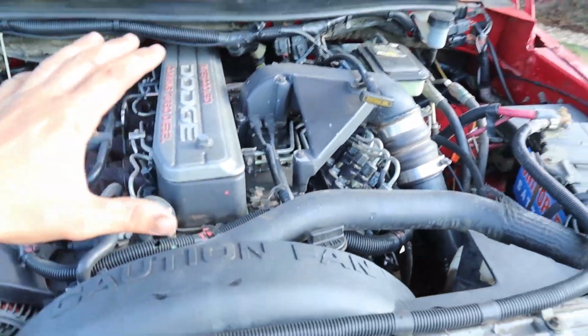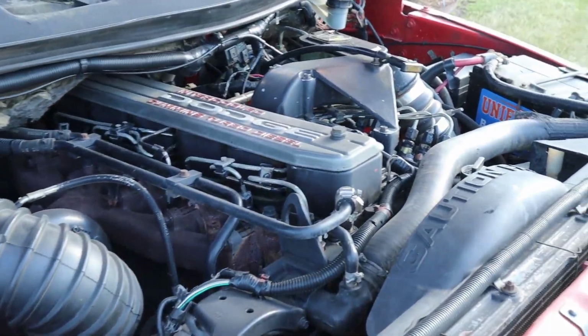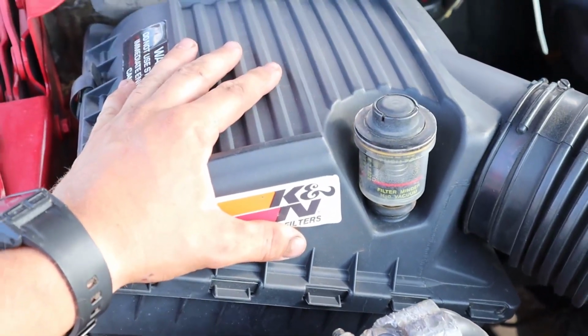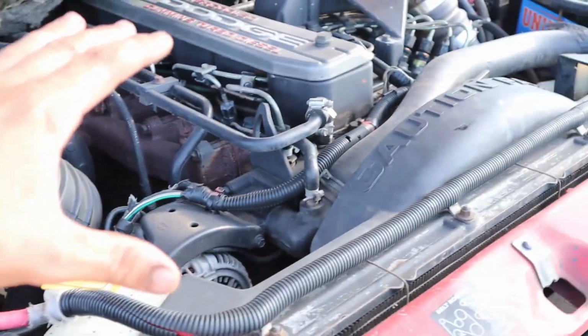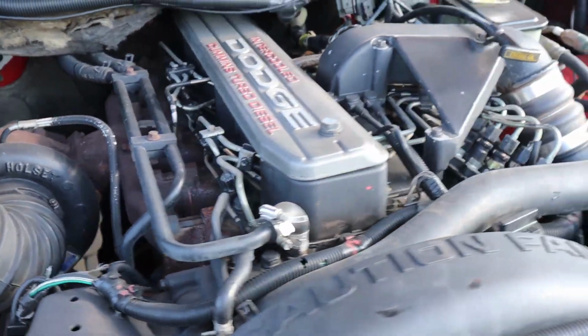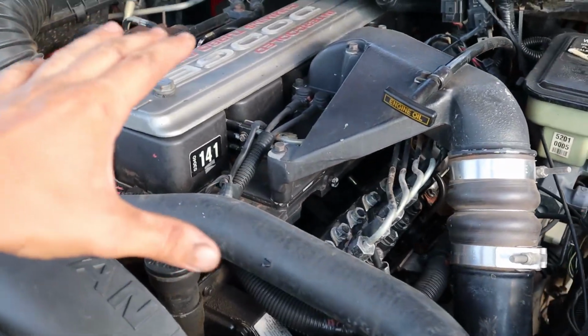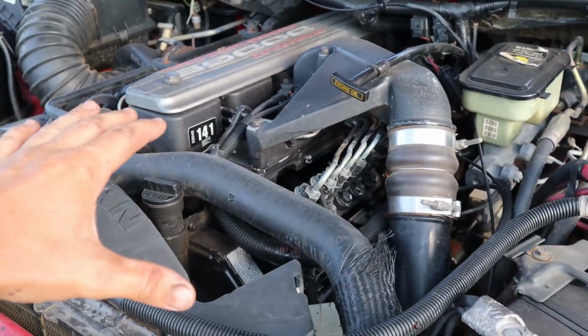Everything is mechanical. No electronics, as the 24 valve is run with an ECU. I also favored this truck because it is pretty much all stock, even the stock airbox, which not a lot of people keep. And the maintenance on this, as you can tell if you are into the Dodge or Cummins scene, this thing is so clean you can almost eat off of it.